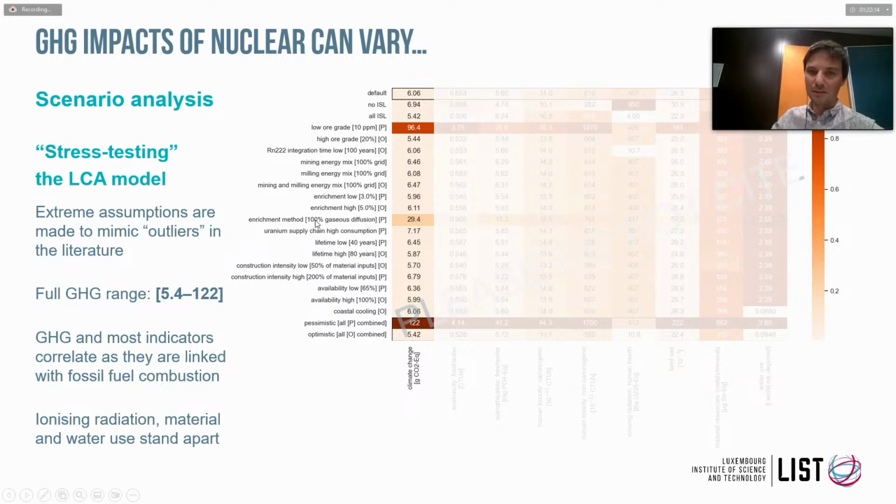Since we also have a cleaner grid today, everything that uses electricity will have a lower carbon footprint. Mining is still done by underground and open pit mining, but most of the mining is actually today in situ leaching, which has a lower carbon footprint. We use only centrifugation, so it's actually quite energy efficient to enrich uranium. And the last part is that if you look at the high numbers in literature, we are usually looking at ore grades that we don't really have today and that we don't really expect to.